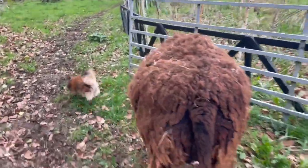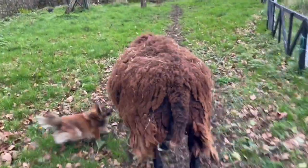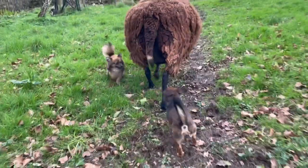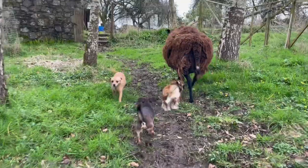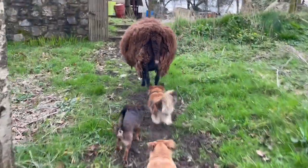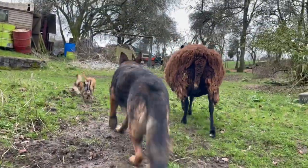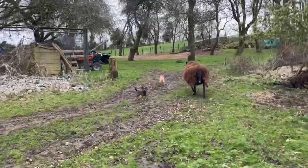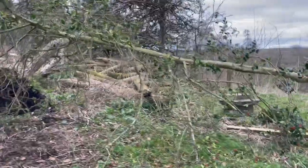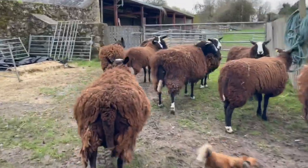Java, come back here. Little bit, you have been out in a field full of green stuff. Come on, little bit. Maya, leave it. Java's working very hard to try and make Little Bit move faster than Little Bit wants to move. Java, leave it. The alpaca ate a lot of that holly. Okay.